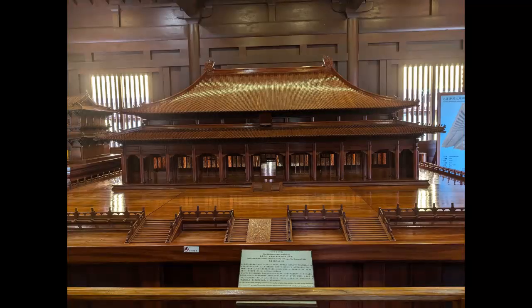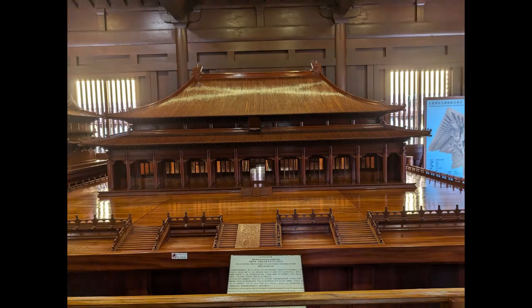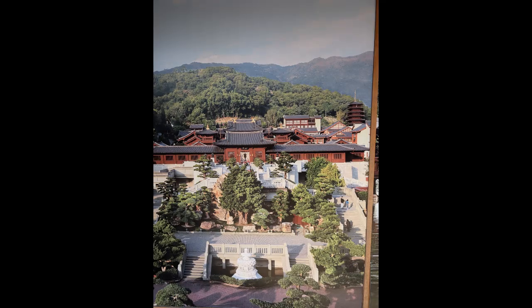Diamond Hill is a neighborhood in East Kowloon, Hong Kong, and despite its name, there are no actual diamonds there. It got its name either from the quartz crystals found in the area or from a mistranslation of its original Chinese name. It is known for several key attractions, including the Chi Lin Nunnery, a stunning wooden Buddhist temple built in the Tang Dynasty style, surrounded by beautiful gardens.